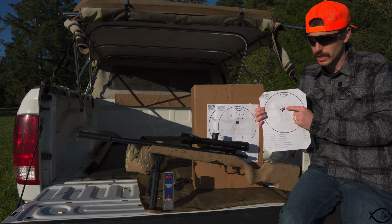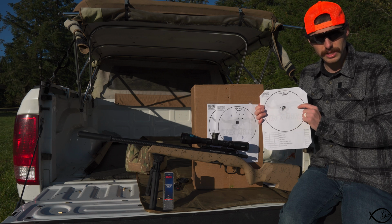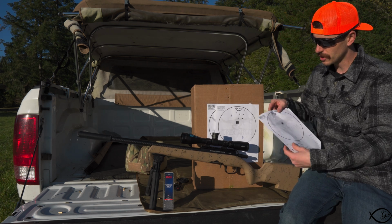Could have been ammunition, could have been me, but at 25 yards, that's just one oddity of 22s that you have to live with. But that is a really good group for however many shots it was, like 8 shots, something like that. Then we move into our 50-yard target.